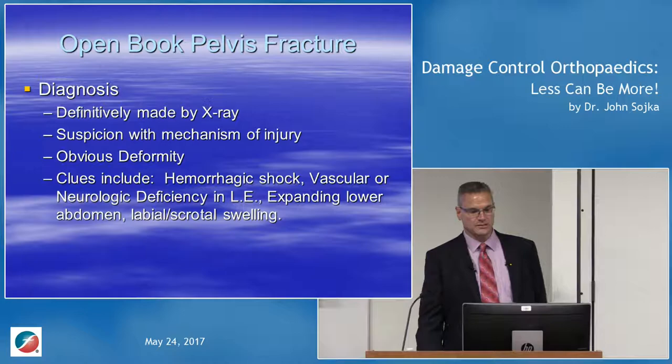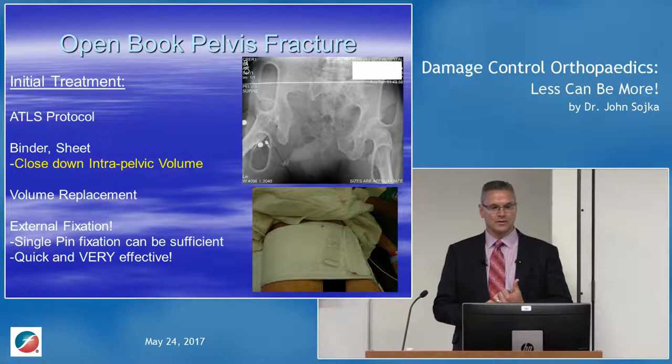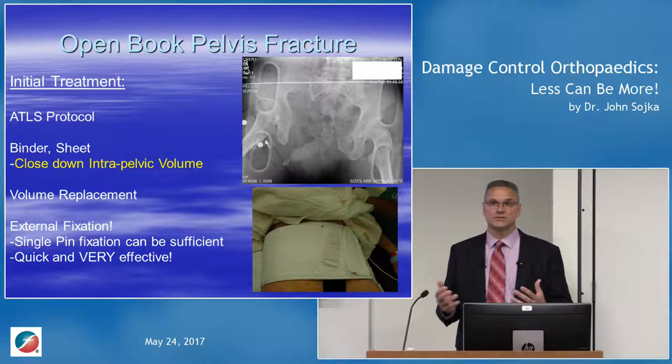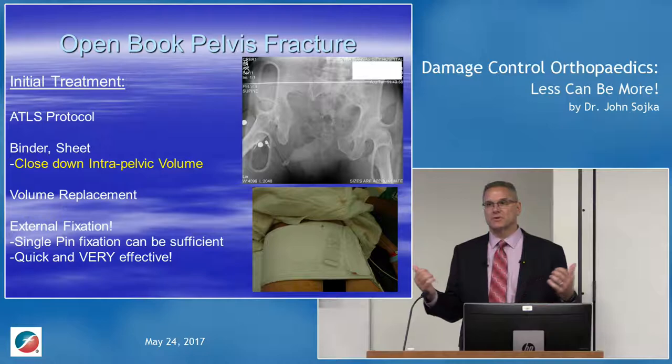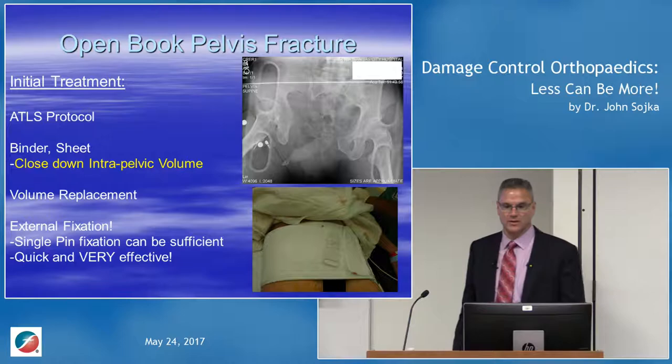The initial treatment, we follow the ATLS protocol. We use pelvic binders or sheets to close down that intrapelvic volume. We use volume replacement. We use external fixation once we have the opportunity to hopefully get them to the operating room. We can use what we call resuscitation frames, single pin frames, just to get us within the ballpark, put the two hemipelves within the same zip code, so to speak. This is very quick and very effective. This is an example up top. The radiograph obviously shows a male patient with a widely displaced pelvic ring injury.